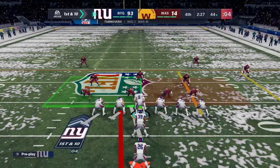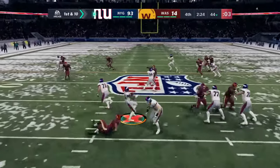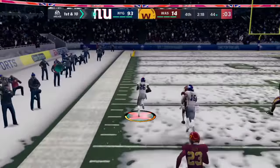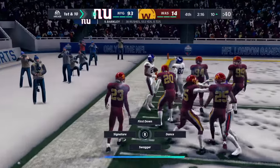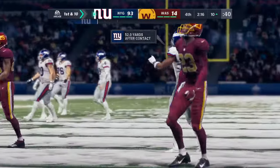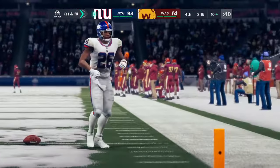Giants offense at the line, ready to begin their next drive. They'll try and run some clock here with Barkley. Still going. There he goes, left side. And finally out of bounds down near the 10-yard line. A tremendous play there from Saquon Barkley. 46 yards on the ground.